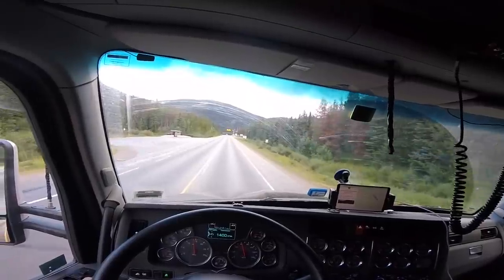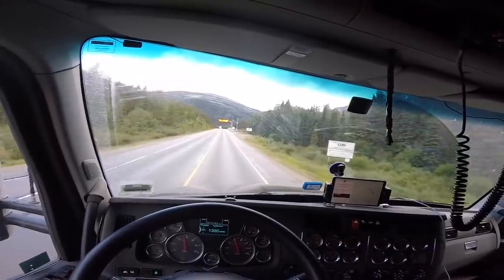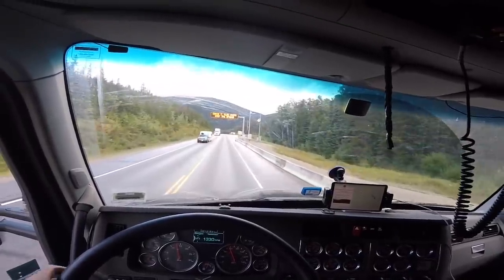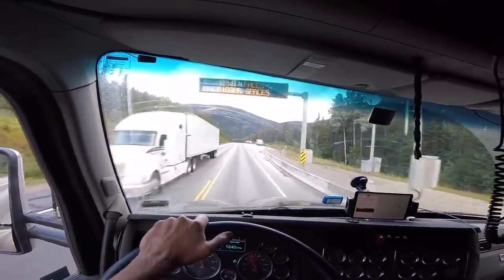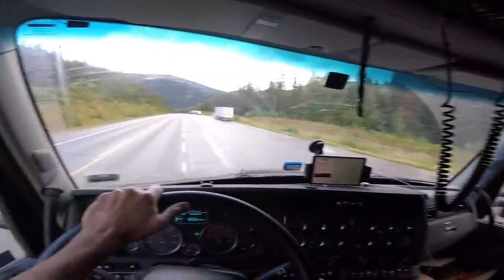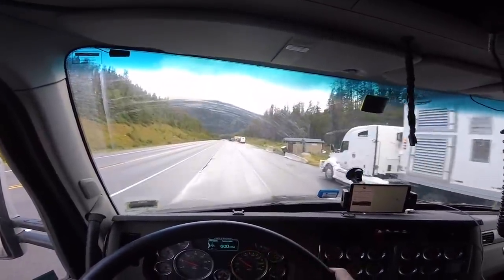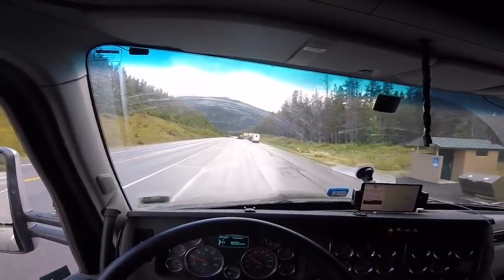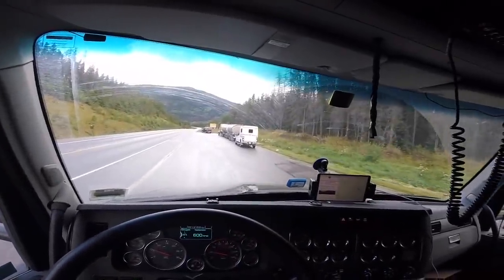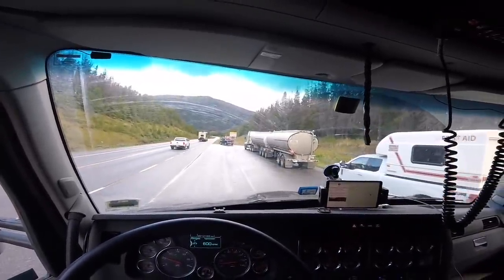So this is it. So my pilot should be over there. I think I see his, that's him, blue truck with. Alright, so we're gonna stop recording here and then we're gonna continue on the new camera.